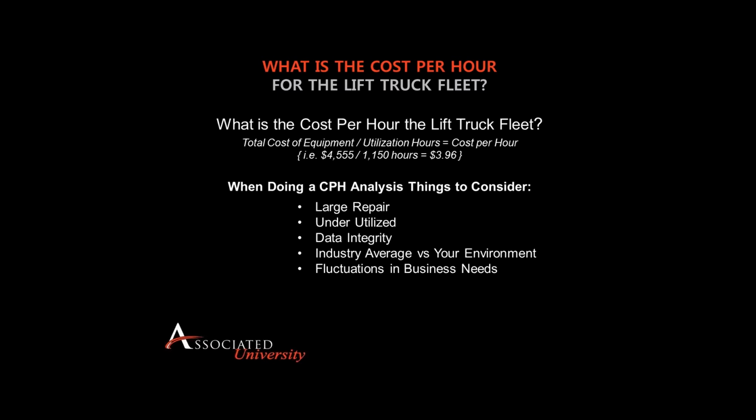In addition to that, there's always going to be human error. You have a technician that's writing down a cost per hour, or you have someone at data entry entering that cost per hour. So you always have to make sure that you're looking at such things. If your cost per hour is all of a sudden $4,000 cost per hour, obviously there might be some kind of data integrity question there.